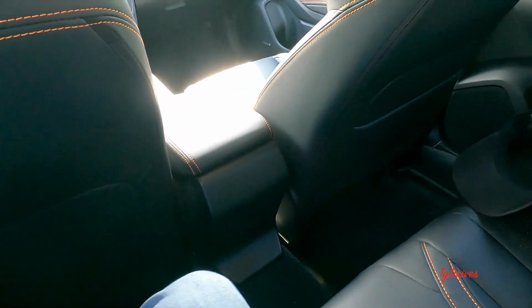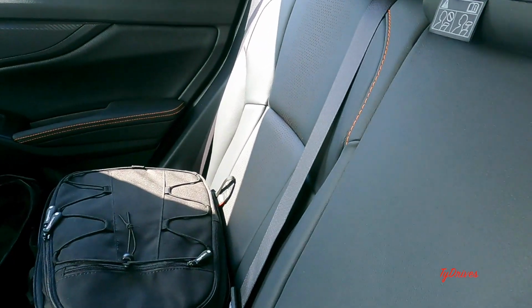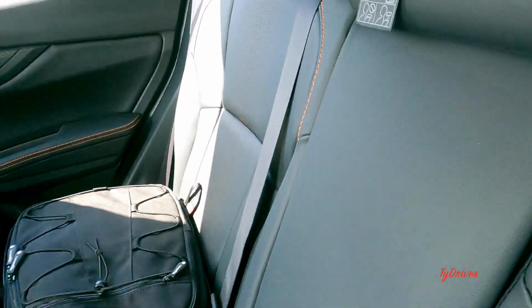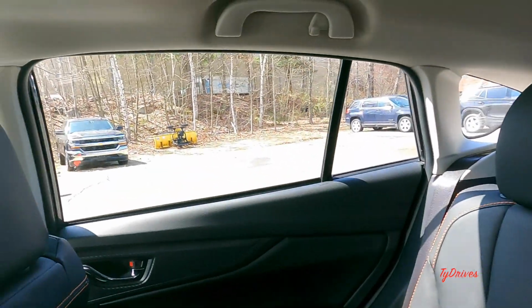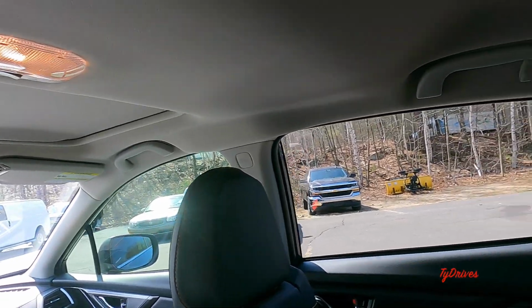So the front seat is adjusted to a normal driving position for my 5'10" self, and I have a couple of inches of legroom back here. You'll even have enough room back here to have a center passenger if you need to for a little bit longer trips. There's an armrest that you can fold down as well. You have lighting up here and grab handles to either side.